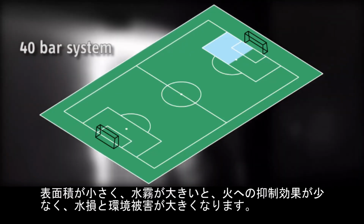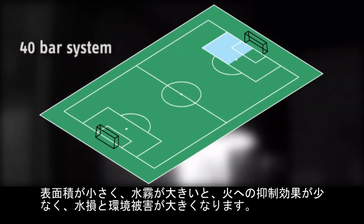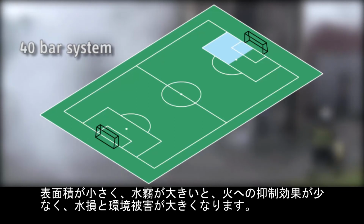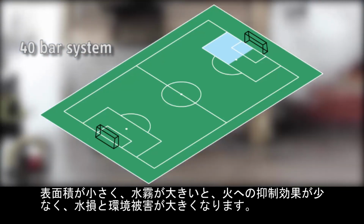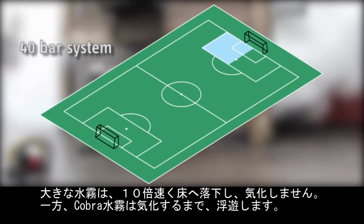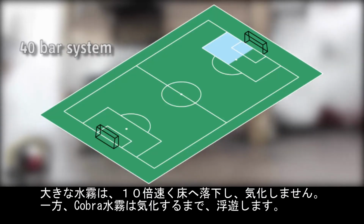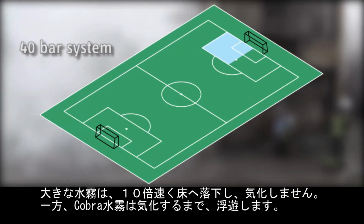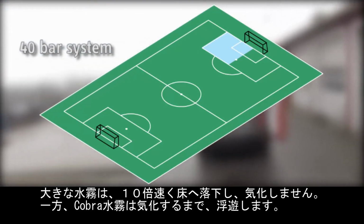Note that if the surface area is small and the droplets are big, most water applied will have no effect on suppressing the fire, but instead only create water and environmental damages. Big drops fall to the floor 10 times faster and will not evaporate, while the Cobra water mist hangs in the air until evaporated in the hot gas.